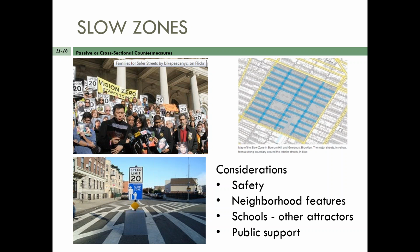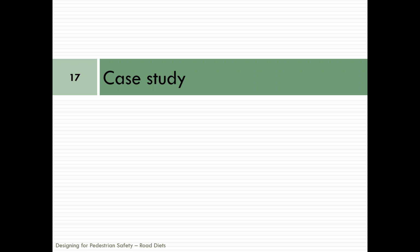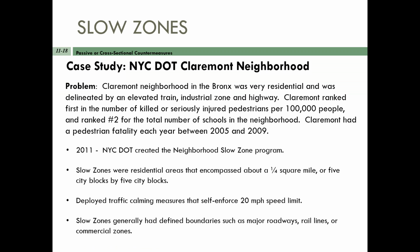Okay, thanks. Well, we do actually have a case study that I was made aware of, and so let me just give you an example of how slow zones do work. This is out of New York City, the DOT in the Claremont neighborhood. It's a very residential area, and it was delineated by an elevated train, an industrial zone, and a highway. It ranked first in the number of killed or seriously injured pedestrians per 100,000 population, and ranked number 2 for the total number of schools in the neighborhood.